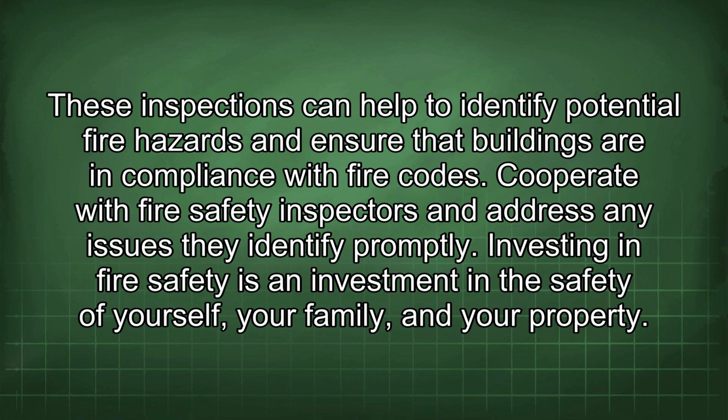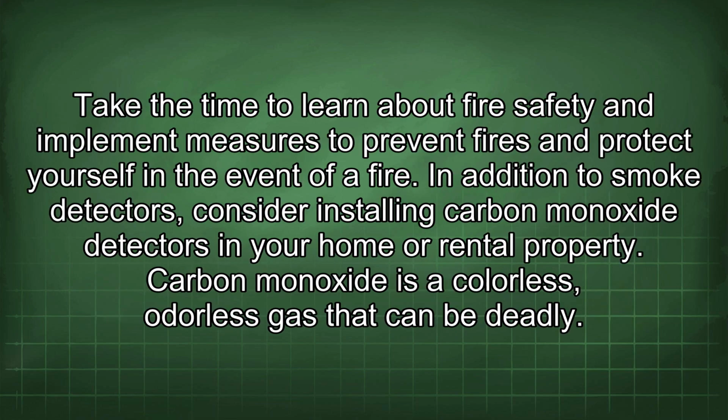Investing in fire safety is an investment in the safety of yourself, your family, and your property. Take the time to learn about fire safety and implement measures to prevent fires and protect yourself in the event of a fire. In addition to smoke detectors, consider installing carbon monoxide detectors in your home or rental property.